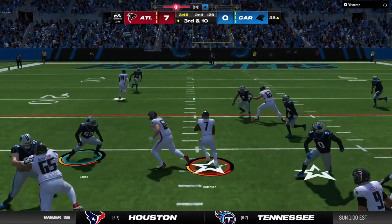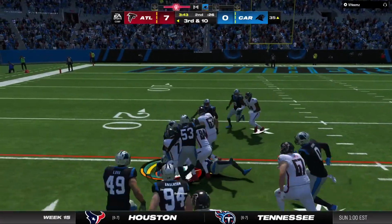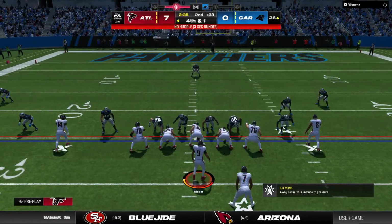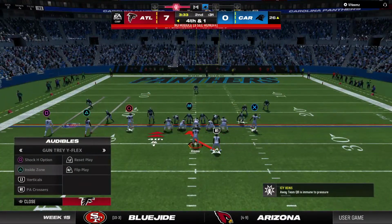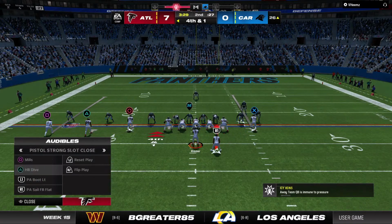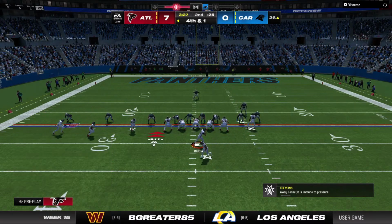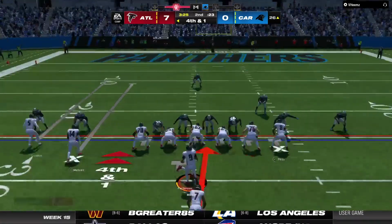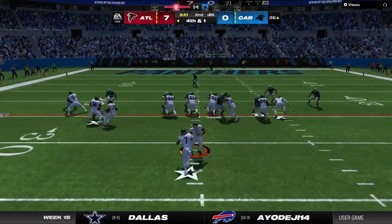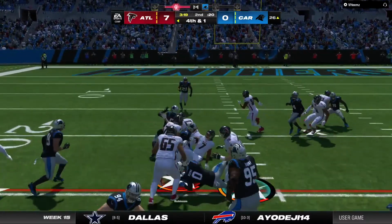On third down, Robinson. And almost, but not quite. Needed 10. He got 9. Fourth down. Inaudible here to get a new look. They'll run for it with Robinson.